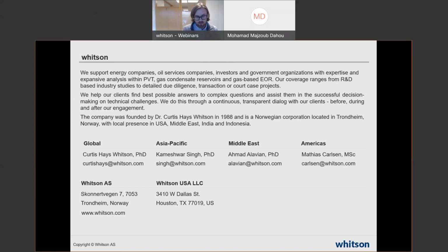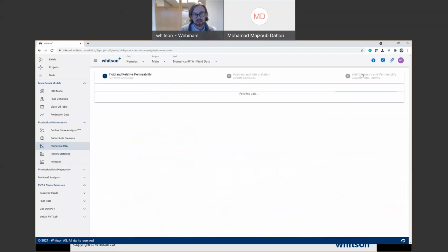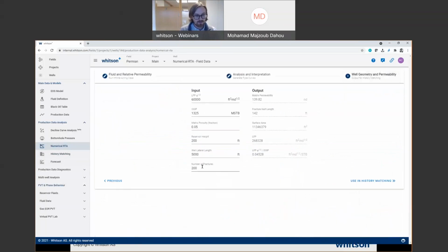So when you're doing the RTA workflow, you're just resolving the A squared of K parameter, the linear flow parameter. How you would like to distribute that area in terms of number of fractures, whether that assumption is per stage or per cluster, is up to you as a user when you go into the last stage of the workflow. To make that a little less abstract, let's say you have 50 stages in the well.